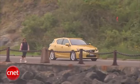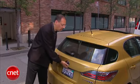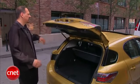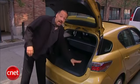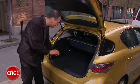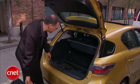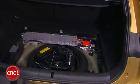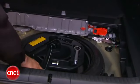Now, the CT has kind of a little people mover look, but it's not a terribly spacious cargo hauler. Back here under your little hatch, and notice how low this guy is, quite a low profile car. You've got your lift up on top of the flat load floor, but again, it's a fairly small cargo space. This lifts up, I can toss that. Here's a little organizer, a little foam thing, pull that out. Here is your funny spare and some other tools.